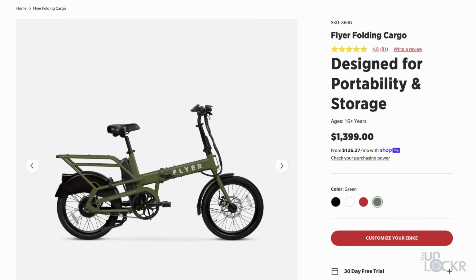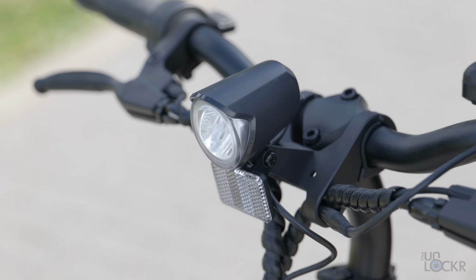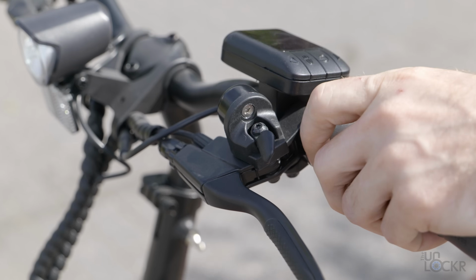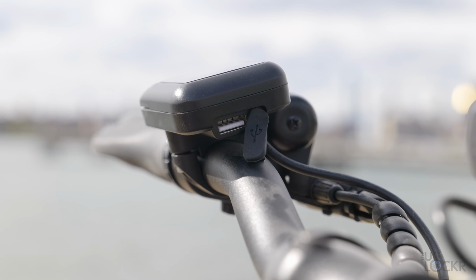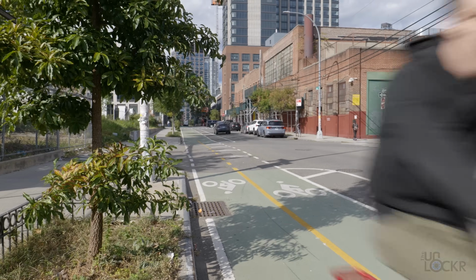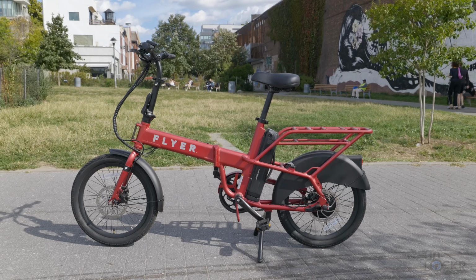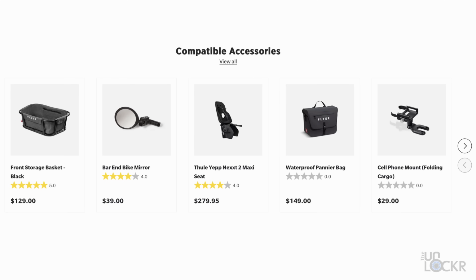But again, I'm happy that they give you a green option, as well as the obvious choice to me, that wagon red. Now, the Flyer Cargo comes with fenders and lights, including a brake light, a bell, a simple controller for adjusting pedal assist and seeing stats, and can also charge your phone with a short cable. It has a throttle, again for those of us who are lazy with our biking, and it is more of a traditional folding frame that's higher in the middle, but has the same kind of rear rack as standard, and a ton of accessories to customize it as well.